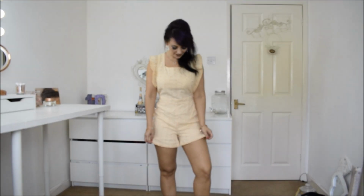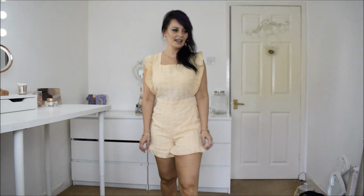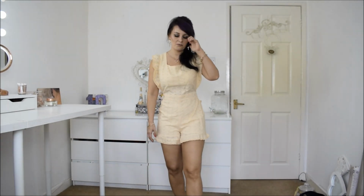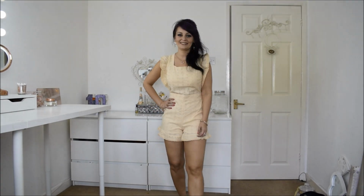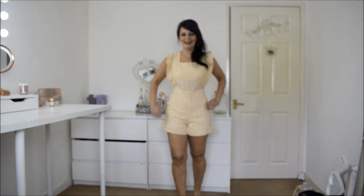I would just pair this up with like a little pair of sandals on holiday because it's very cute for being casual, but also just like a little wedge or something like that, a little heel. So in love with this cute little playsuit. Well done TOPSHOP for saving this video so far.